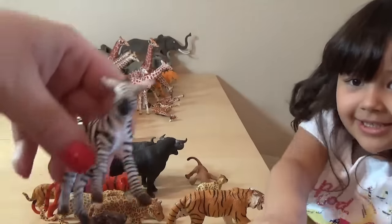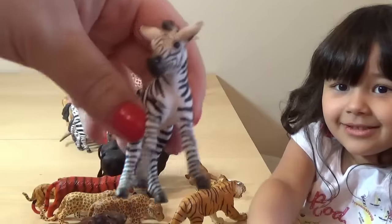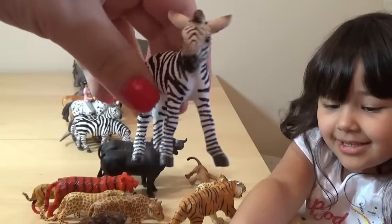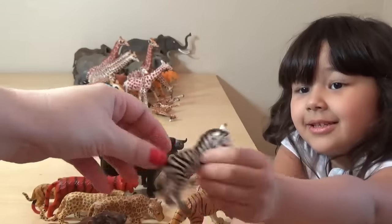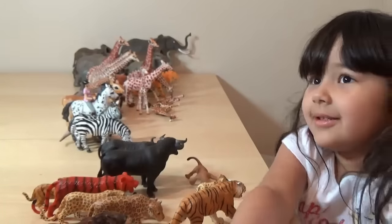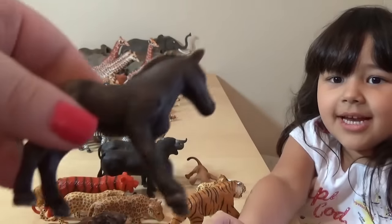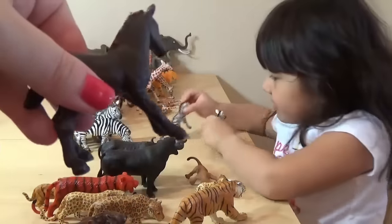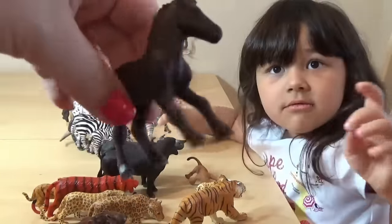This one looks like it was just born. His legs are still not walking straight. It's funny. Good job, honey. He's an awesome runner. Okay. Now, not a race. Who's this? Lily, who's this? That's a horse. We had all the horses in the book.